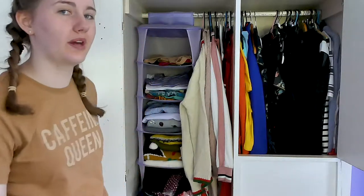Honestly, the majority of the skirts in here are pleated skirts. There's like 2-3 skirts in there that aren't pleated. So I have a bit of an obsession with pleated skirts, even though I don't wear them much anymore because none of them fit me.